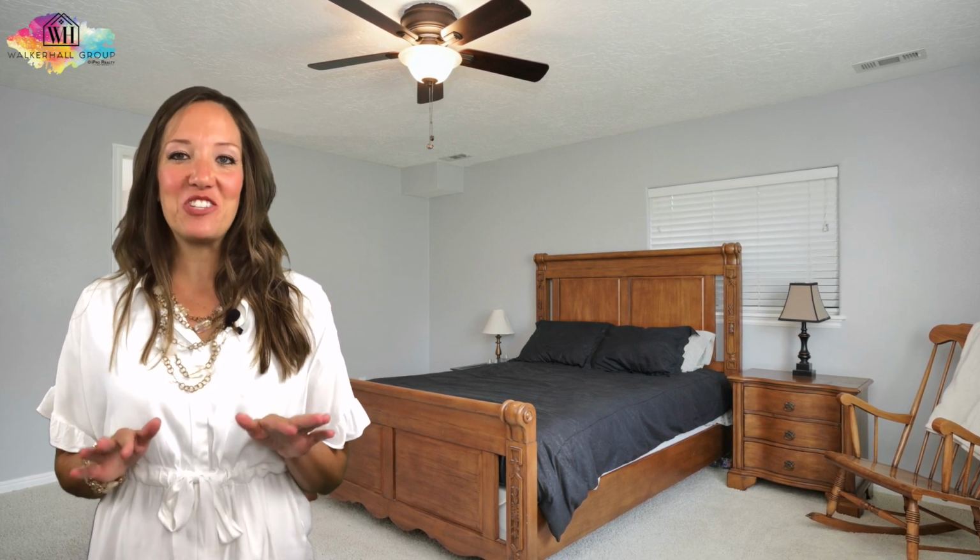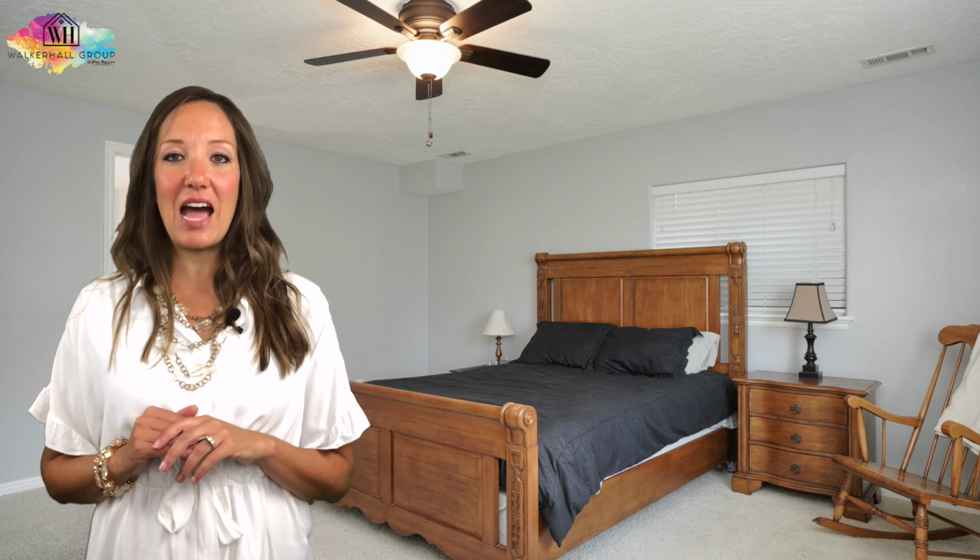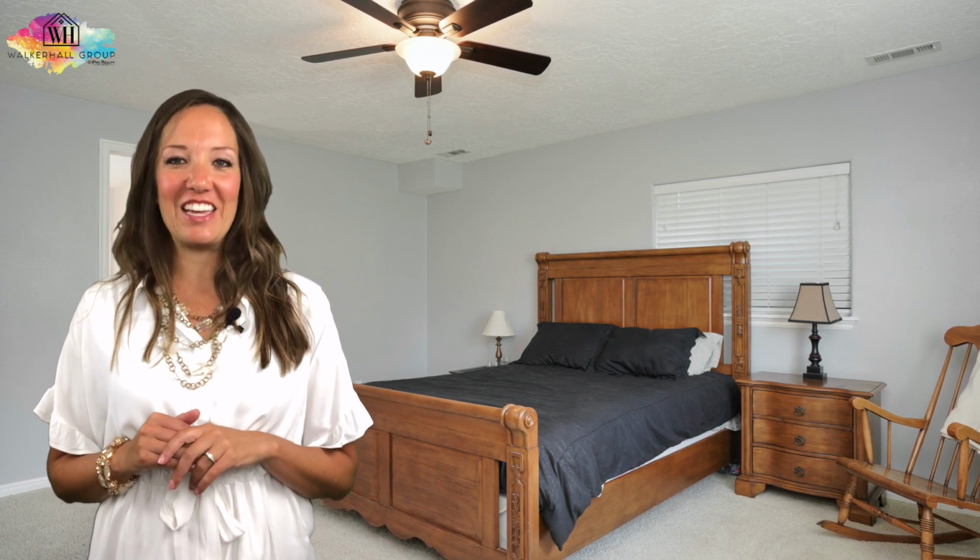Now, I know it's not traditional to have the master in the basement, but think about it. The lower level stays cooler and has ideal lighting for a better night's sleep. It's also quiet and tucked away, your own personal retreat.